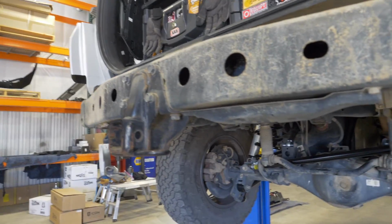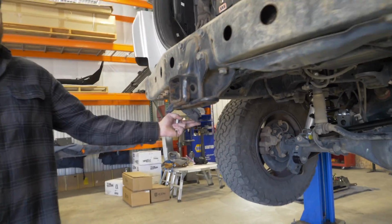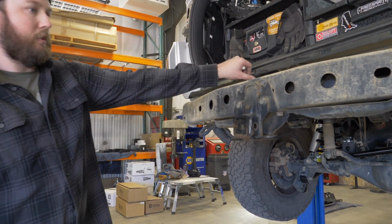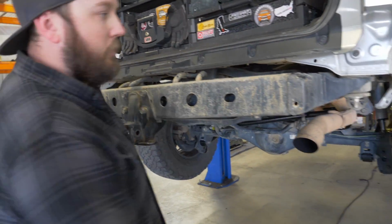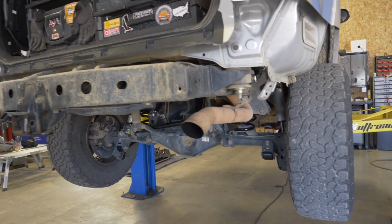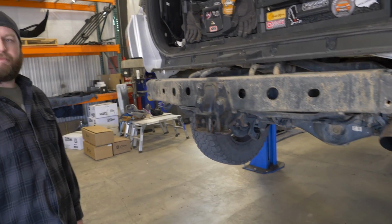Two little brackets will unbolt. These two. You have these two small ones. This just stays. Okay, it's cleared. And then we also will cut the exhaust and lengthen it about a quarter, half inch. Just bring it down a little bit. Yep, otherwise it rubs on the bottom.